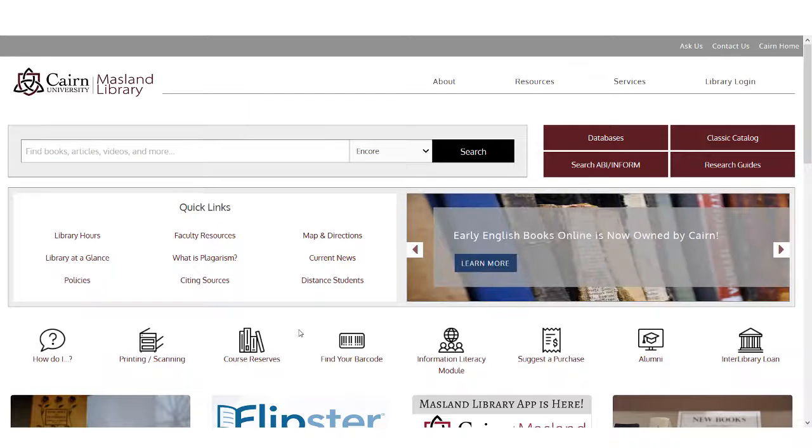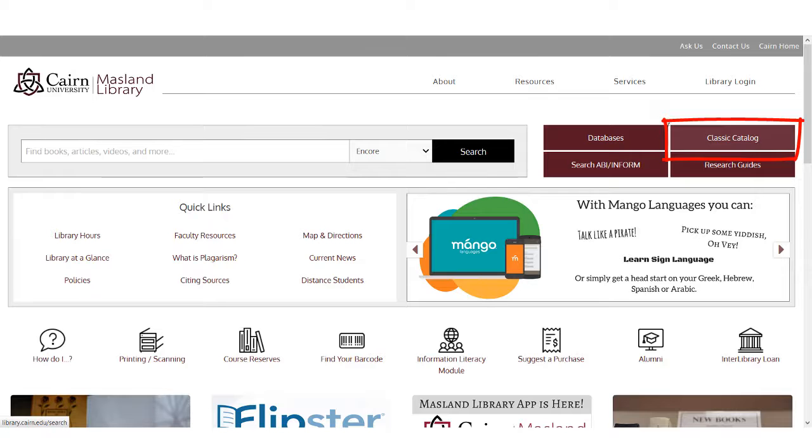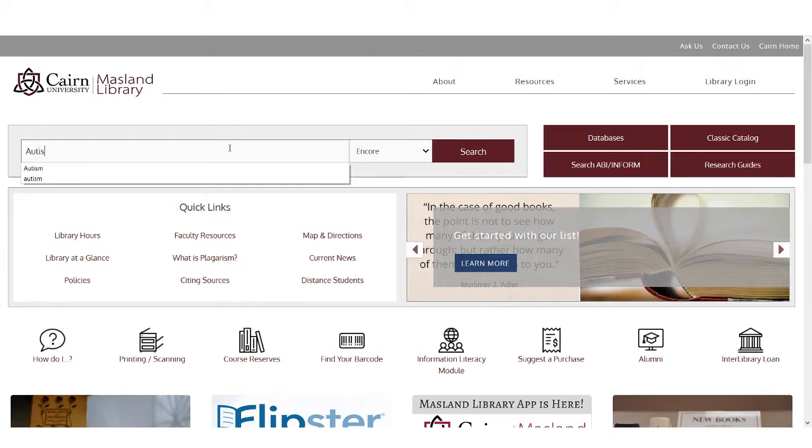There's two ways of doing that. The first is Encore, the search right here that says Encore, and the second is Classic Catalog. So we're going to start with Encore. In here we're going to look for a book on autism.